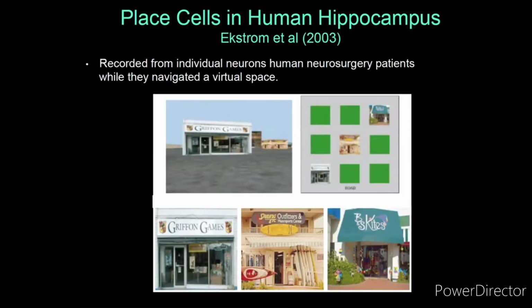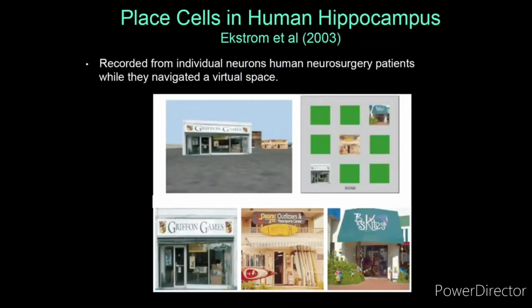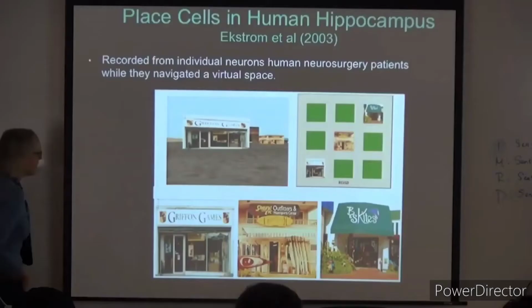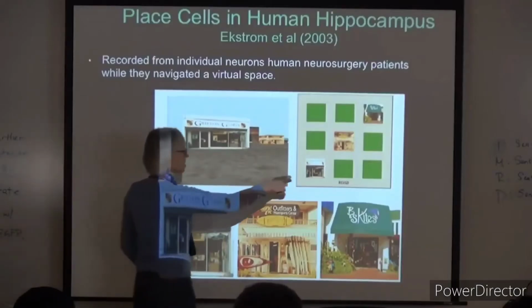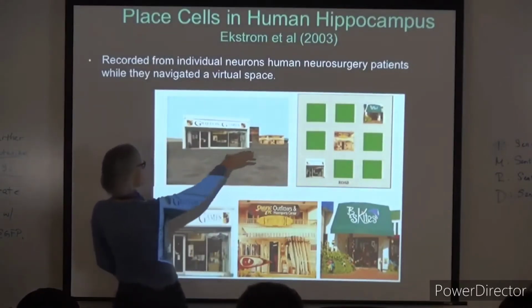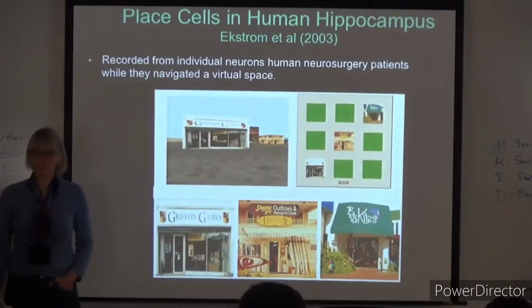Well, you'd have them play a little game in a virtual space. You don't even need VR, you can use a pretty cheesy little video game, and I'm sure this one was quite cheesy. This study was done back in 2003. So they had patients navigate through a space. This is an aerial view of the space. The patients didn't see that. They saw this kind of front view, and they navigated around with the joystick in that space.